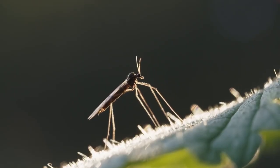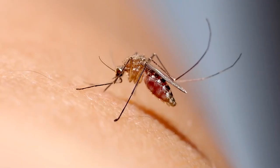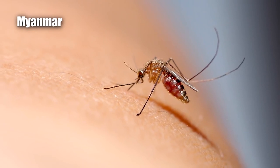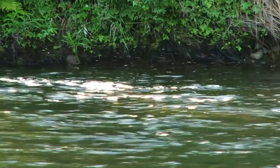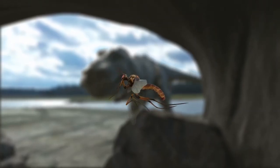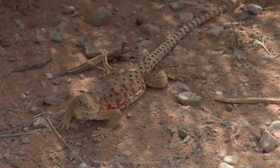They have been equally annoying to all species with blood for millions of years. Found in amber in Myanmar, researchers have identified a new type of anopheline, which is the family of mosquitoes that carry malaria. At the time it was caught in tree sap, it would have been living in a tropical forest surrounded by velociraptors and T-Rexes, and would have fed on birds, small mammals, and reptiles of all sizes.